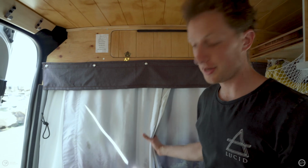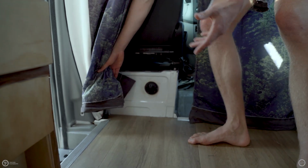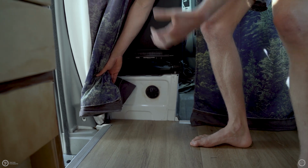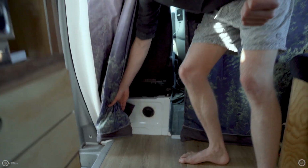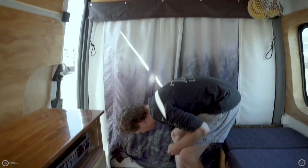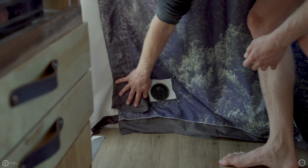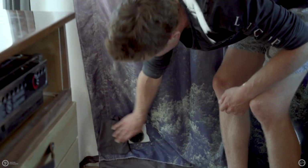And under the passenger seat pedestal, we have the diesel heater. Here's the outlet, which brings up diesel from the fuel tank, combusts it, and then shoots hot, fresh air out into the cabin. And to make sure that we can use this while the blackout screen's on, I've sewn this little magnetic flap, which you can use to have nice hot air when you're chilling in bed and it's nice and dark.